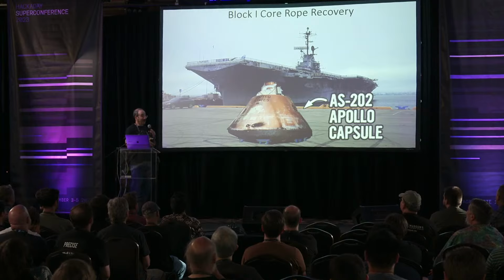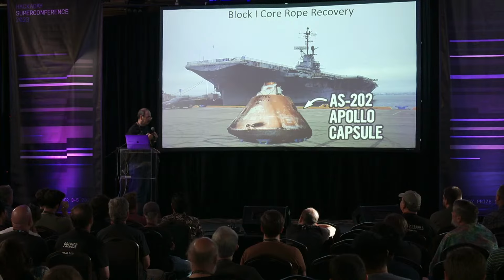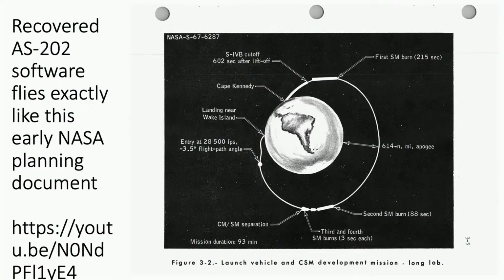He recovers it, puts it in the simulator, flies it, and says, well, this is really weird. It does the suborbital mission, and then towards the end it does those three-second burns. That's really weird. And I was able to dig out some of the old stuff, and you can see how the mission is planned, and indeed, it does the three-second burns at the end, so we got the exact thing. It's really incredible. You can see it do the whole mission.